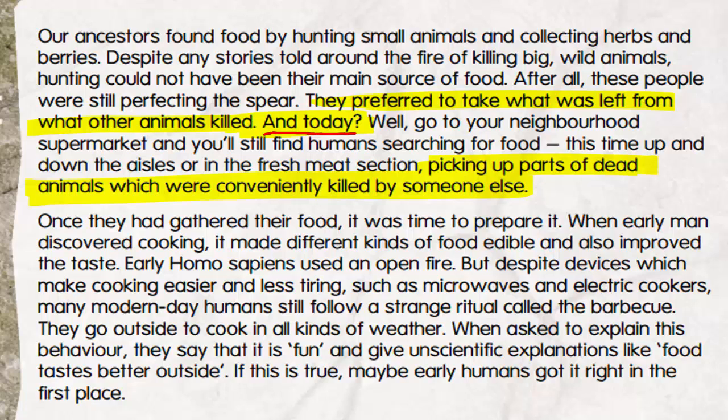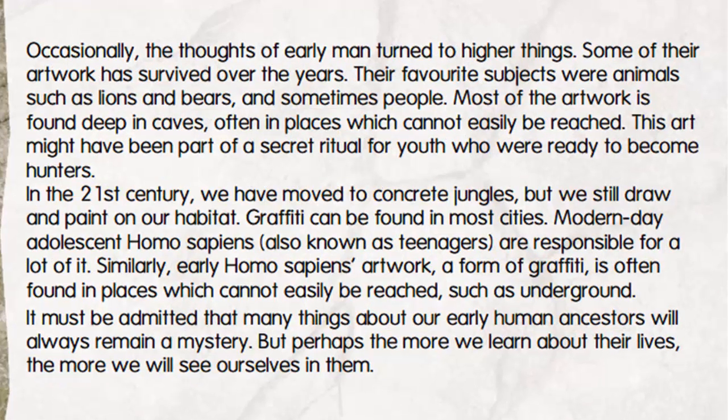If you move on to the third paragraph, you will find yet another similarity. Early Homo sapiens used an open fire for cooking. But despite devices which make cooking easier and less tiring, such as microwaves and electric cookers, many modern-day humans still follow a strange ritual called the barbecue, which is yet another similarity. Finally, when you go to the next paragraph, you will find the comparison between the artwork of our ancestors and the modern artwork.